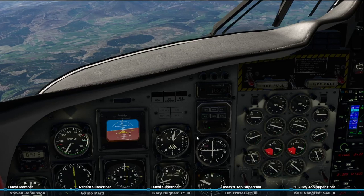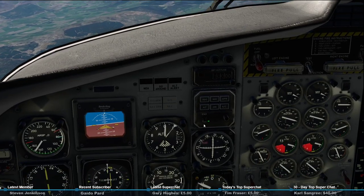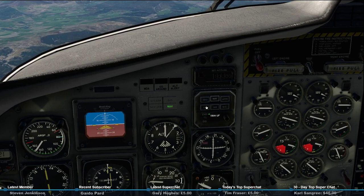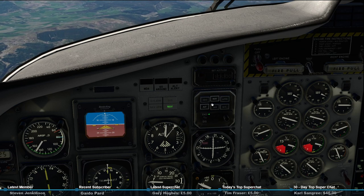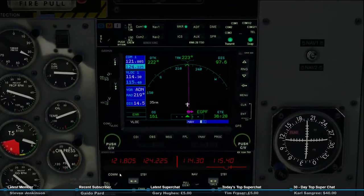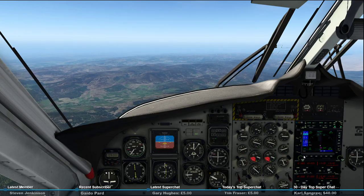Let's cheat a little bit out. So let's go. Let's level off. Pilot on. Nav. Altitude. I think that's good. Right, I think that should now be flying nav mode. It should be flying this radial for me. We've got GPS, so it's 36 minutes. It's not going to take long now. Cool.